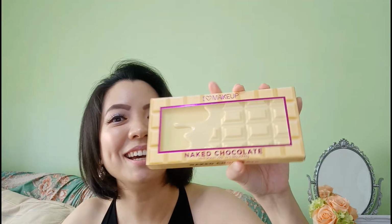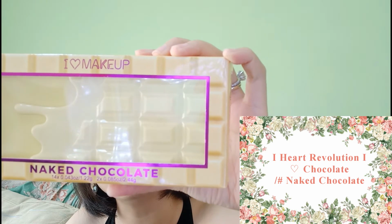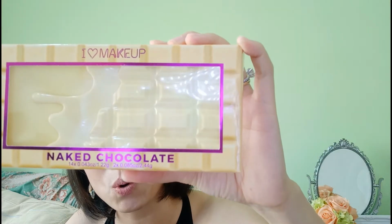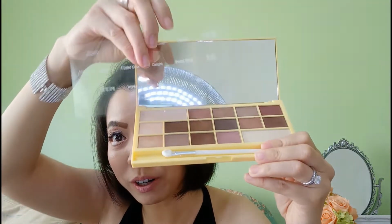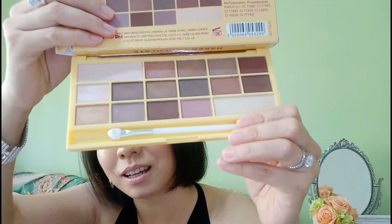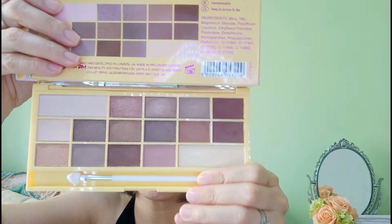And this is their Naked Chocolate from I Heart Revolution. This is their old palette, but I like the colors inside. Again, comes with a huge mirror and the plastic sheet. See the color theme? This is great for everyday wear, especially to the office. And somehow or rather, I find that there's a peanut chocolatey smell.